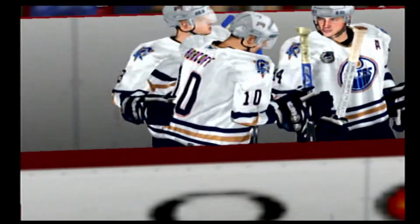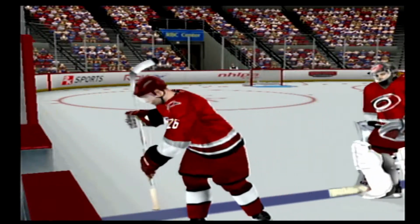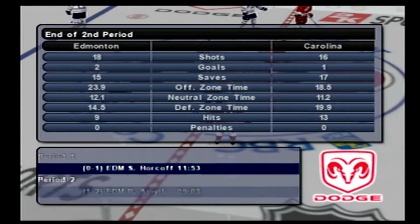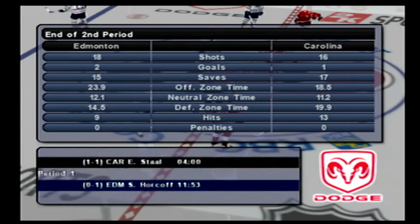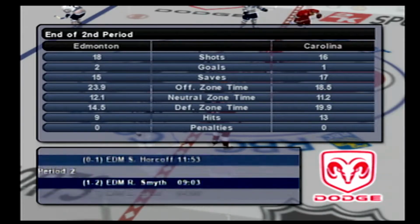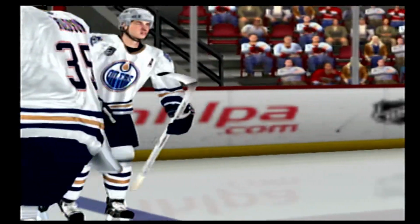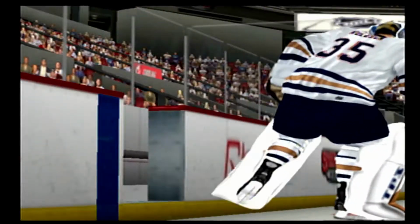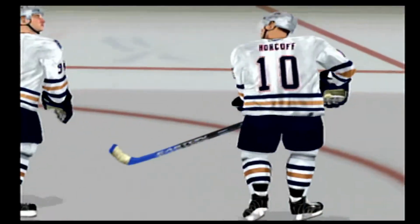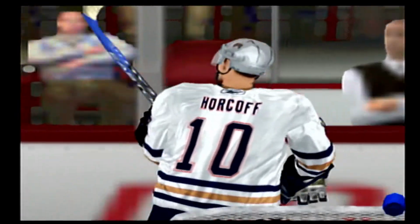The second period is over, and the score is 2-1. And it's time now for the Dodge Intermission Report and Analysis. Bob, sometimes you get a look at the stats, and that does not explain what's going on out on the ice. This is not one of those times. The stats show the game has been even, and it has. One of these teams is going to have to step out and make the difference on the ice. And whoever does it first is going to have the best chance of winning this game.